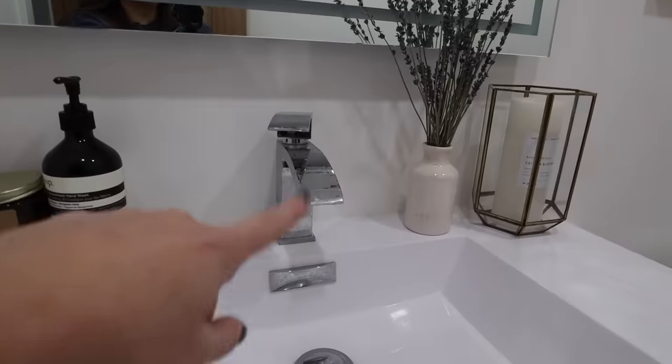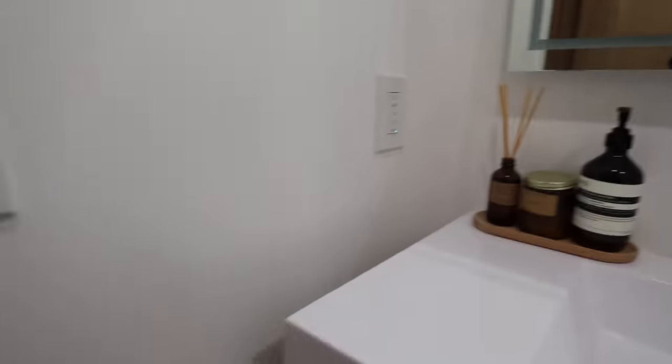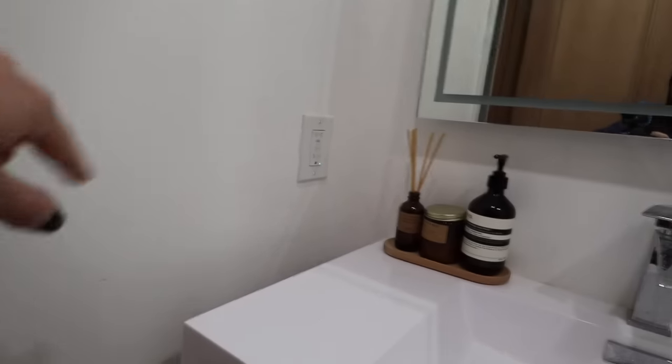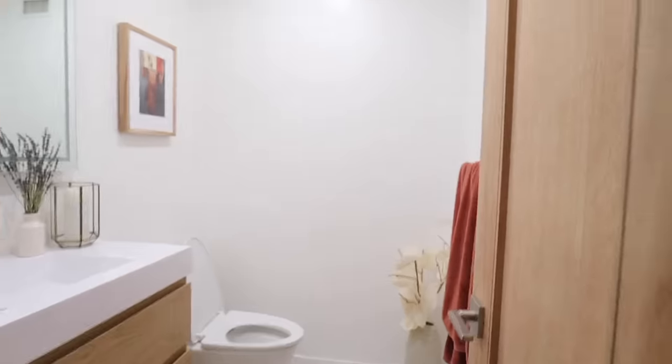Oh, but I do wanna get brass faucets or hardware, and I wanna do this in the office too. I wanna get either an antique brass or just gold light switch and outlet covers. I think that'll be really cool. And so that's the vision.